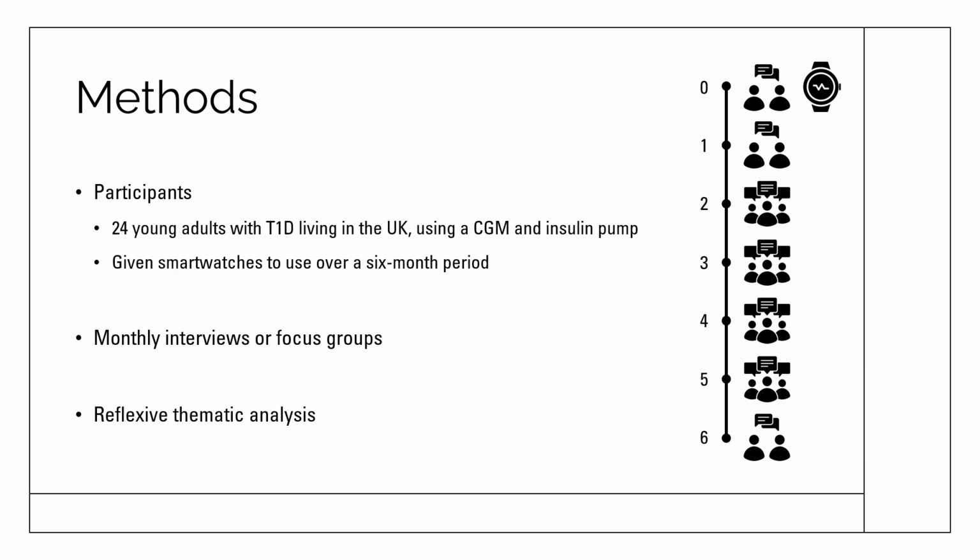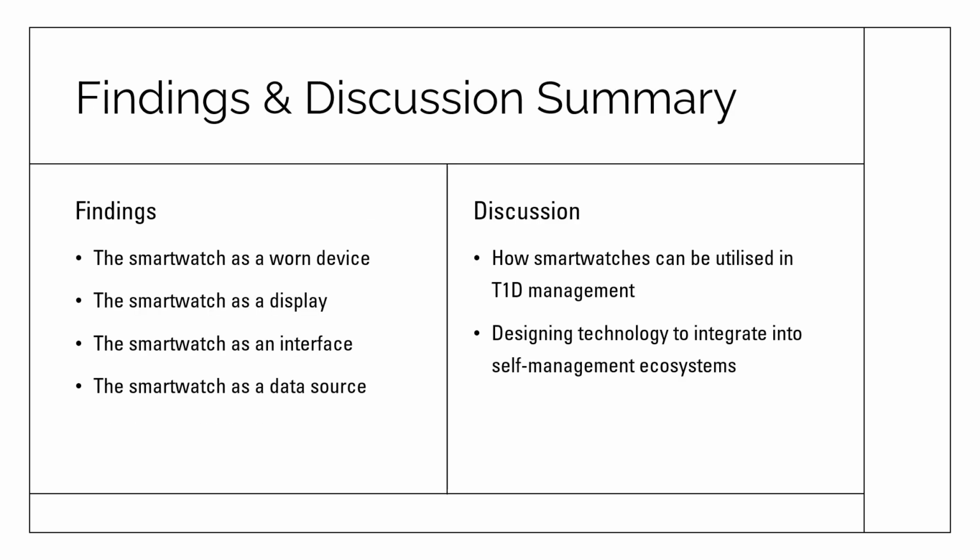This mix was chosen to gather in-depth individual insights through the interviews, and then also to foster discussions highlighting the smartwatch capabilities during the focus groups. The sessions were transcribed and then thematically analysed altogether. The findings from the analysis are presented in 4 themes, each of which reflects a different element of using a smartwatch in type 1 diabetes management, how it was experienced, and the potential role it could play as a worn device, a display, an interface, and a data source.